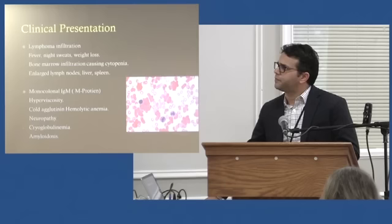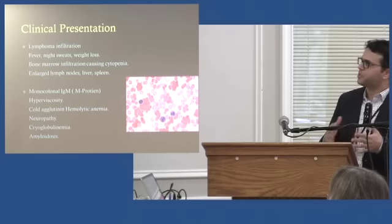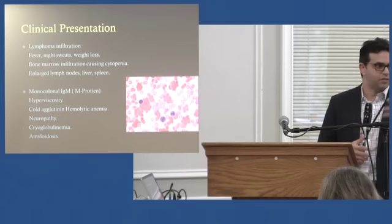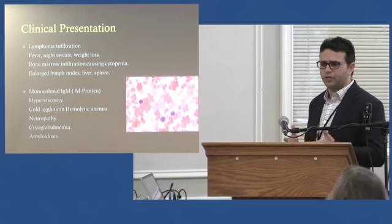So, clinical presentations for those patients. As I said, the majority of patients can be asymptomatic as a start. And then the presentation will be based on either the bone marrow infiltration or the M protein. With bone marrow infiltration, the patient can have fatigue, fever, sweats, or chills. These are what we call the B symptoms.